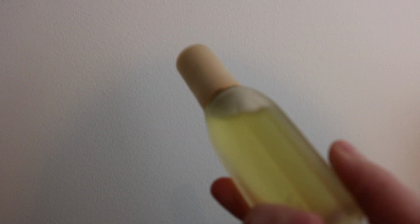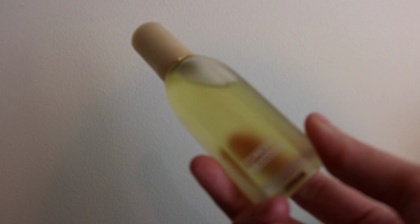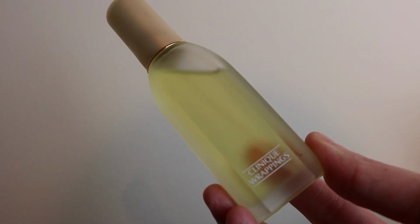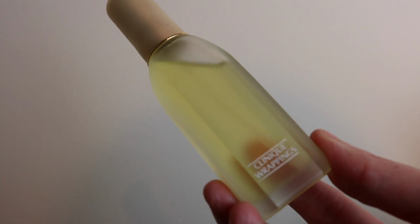Okay, and then down to the last 5 for this video. I have got Clinique Wrappings. I love this fragrance. This is such a beautiful, really, really interesting, unique fragrance.